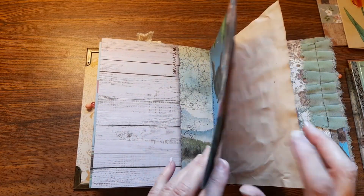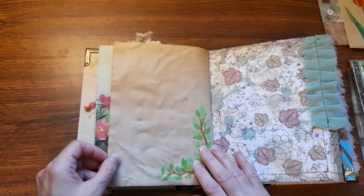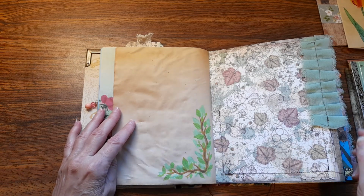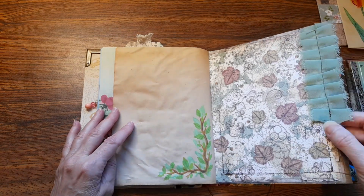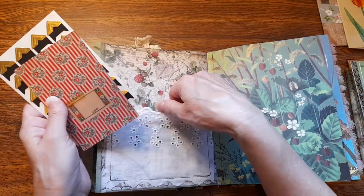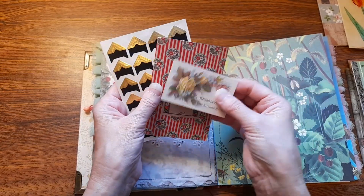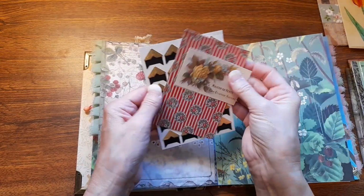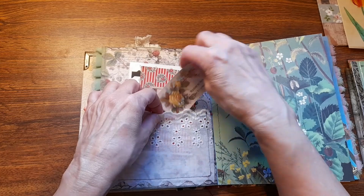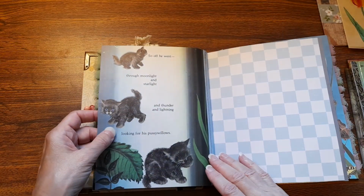There's a mouse. And more bugs. Pretty coffee. Oh, there's another beautiful hand-drawn, hand-painted embellishment and some ruffle. I can see a pocket. Some little goodies in here. Wow, isn't that pretty? Oh, and these little photo corners. They're a pretty gold color, things to be used. Wow, that page is just beautiful.